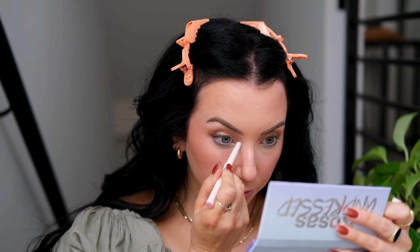I want a tiny little pop on the lower lash line, so I'm going to take this Twinkle Pop in the shade Cotton Me. It's from Yes Style. This was definitely under $10. Okay, it's definitely more subtle, but maybe it's just not going over the green that well. But I feel like on my inner corner, it's even pretty subtle.